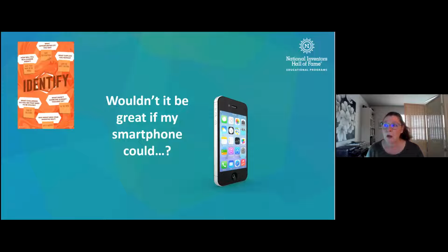So thinking about the question, wouldn't it be great if my smartphone could? Or what if my smartphone was able to? So just thinking about that as an idea, and you can see the poster, the visual here with identify. So what hasn't someone already thought of? We have different adapters for cameras and stands to hold it and our selfie sticks. But what's something else that you've always thought that you wish your phone could do?